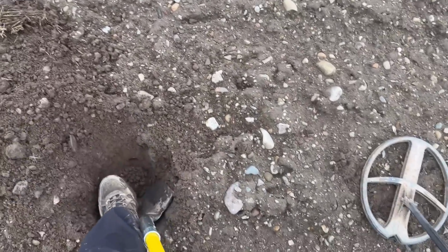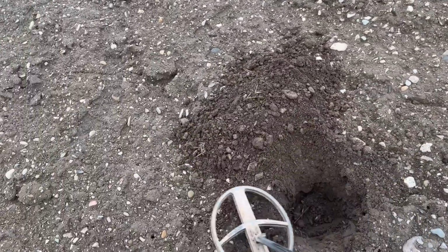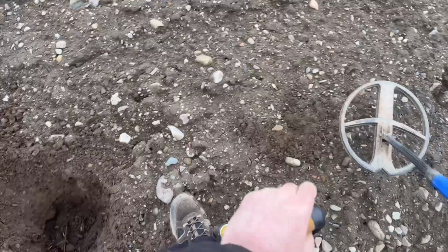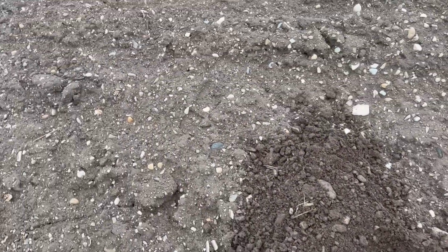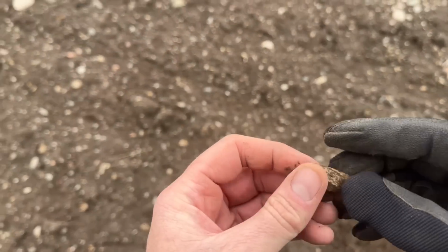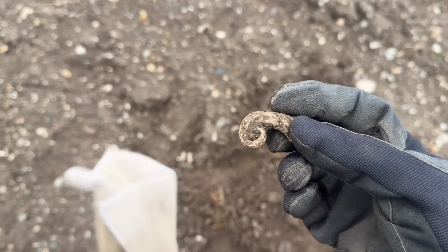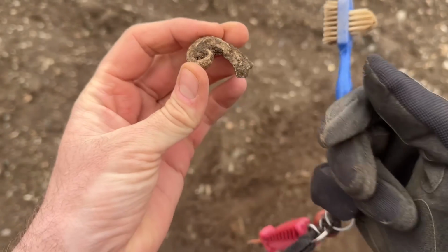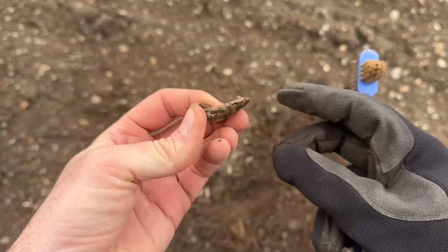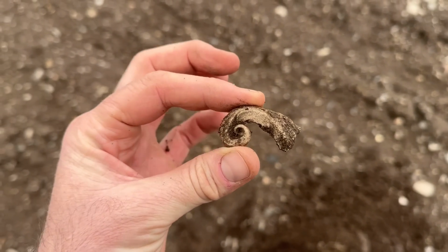Take one more out with a bit of the front wall, and we'll get the pinpointer in. Oh, maybe. And now it's a screamer. So, very good depth. Possibly lead right there. It is. Well, it's a little slither of lead. A little offcut, I think. Give it a wee brush just in case it's a horn, but nope. Just a little offcut of lead. But very good depth recovery. It's going to probably be about 12 inches. Excellent. On to the next.